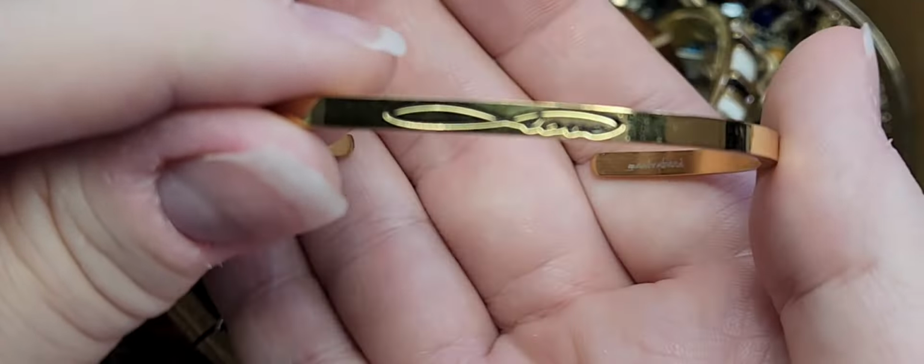There we go. Yay. Okay. So we have a snowflake that needs some cleaning and a little red and green beaded necklace. And I like it.